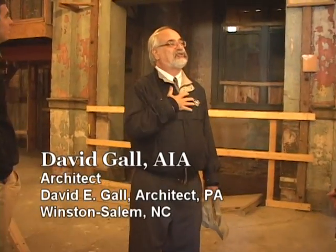This is my favorite room in the building. We call this the Grand Hall. This is where the rail passengers used to wait for the trains in 1909 and thereafter. And you could also imagine in World War I and World War II, there were a lot of troops that went through this building to serve our country.